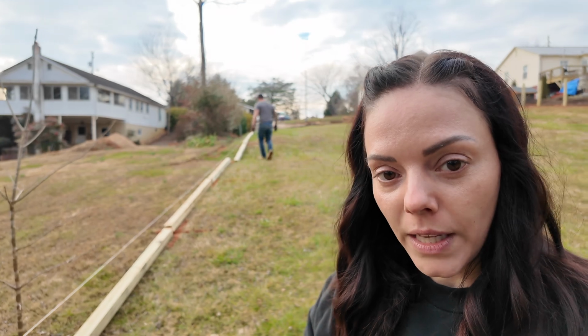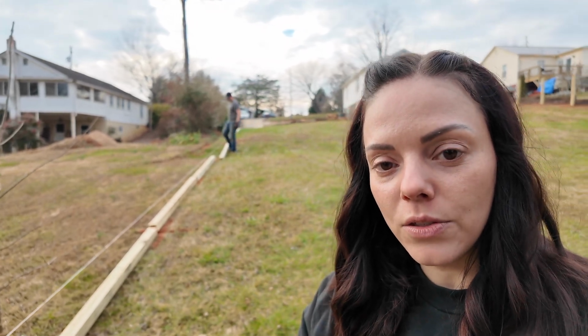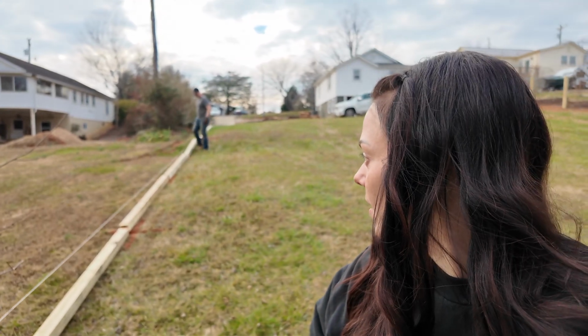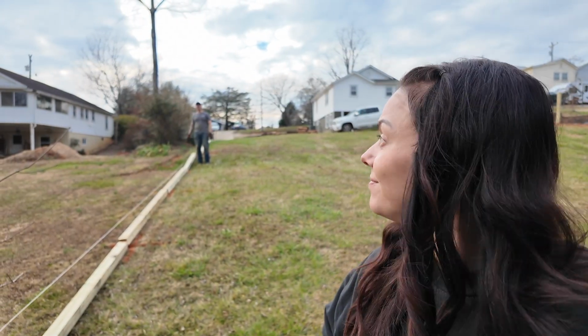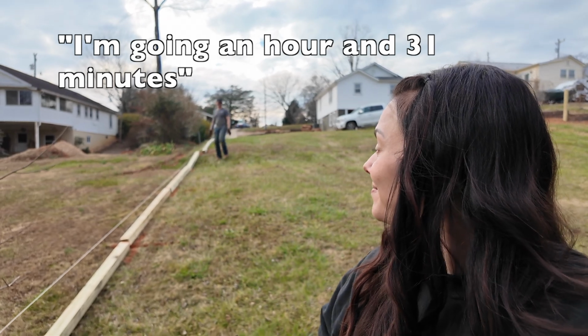So now we pretty much just have to dig the holes and place the posts in concrete. So how long do you think it's going to be? I'm going to say an hour and a half. You're going an hour and a half? I'm going an hour and 31 minutes. Okay, so he said an hour and 31 minutes. I'm going an hour and a half. So he switched on me. All right, we're going to get it done.